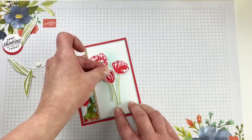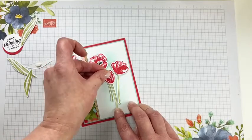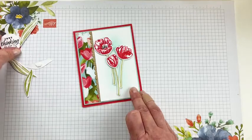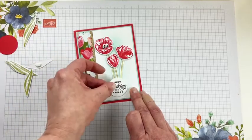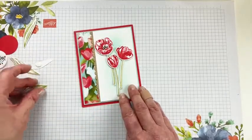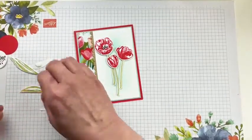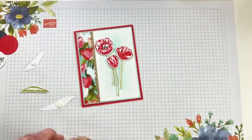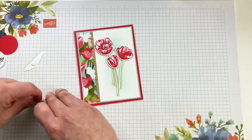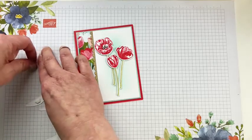And again, it's not going to matter too terribly much what this all looks like here. If it's too long, you can snip it off because again, we're going to pop the sentiment over the very bottom so it'll cover anything weird that's going on there. Okay. And then we also pop some dimensionals on here and put our little leaves together.